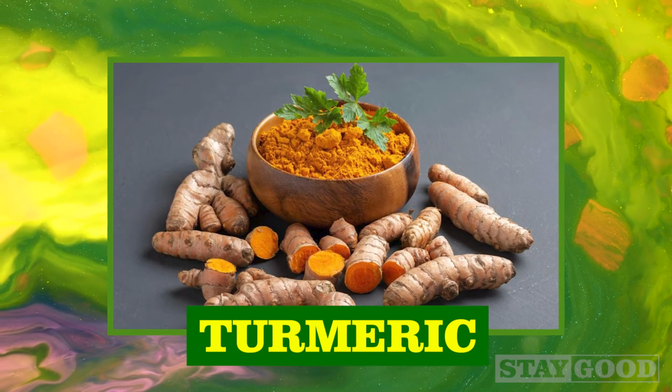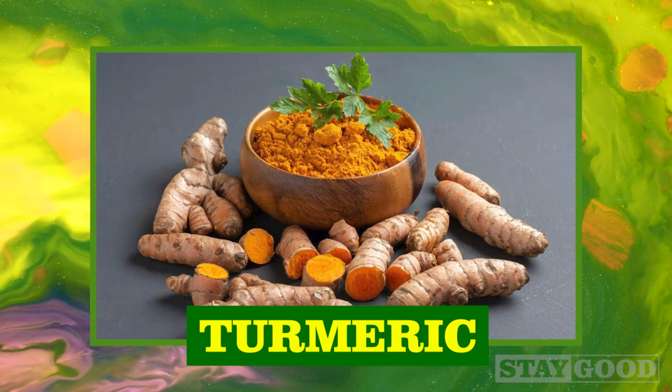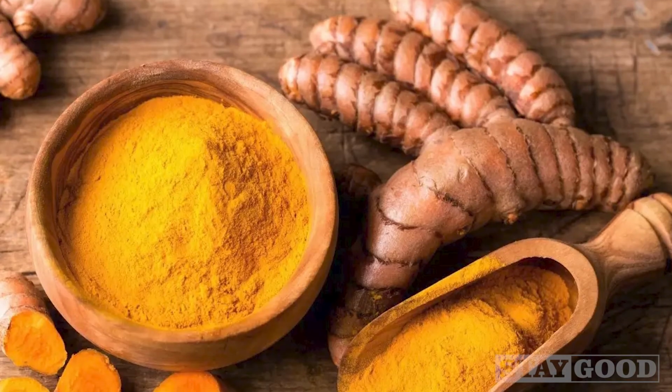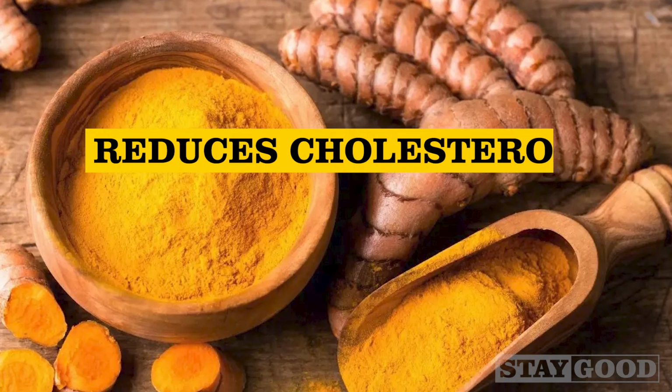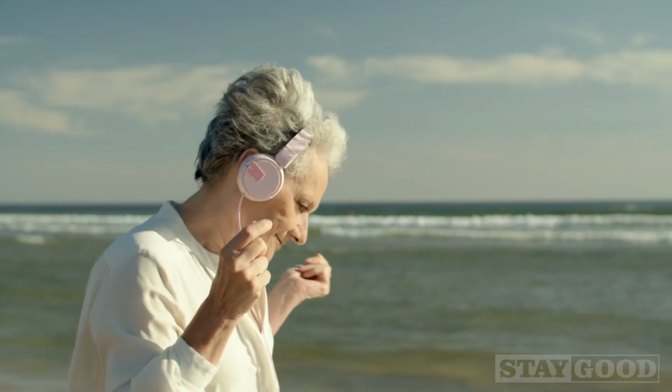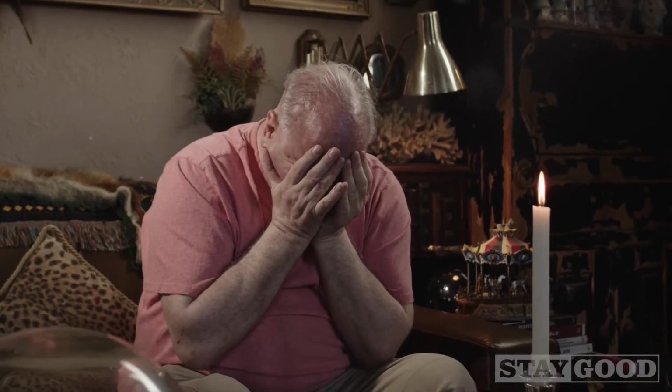I think I'm forgetting something. Oh, wait, there is one last herb on our list. Turmeric. This golden spice is not just a trend. It has superb healing powers and minimal toxic effects. Curcumin acts as a powerful antioxidant that reduces cholesterol and prevents heart disease. This brain-boosting herb increases longevity and is considered anti-aging as it promotes a state of balance. A study shows that it even prevents dementia.